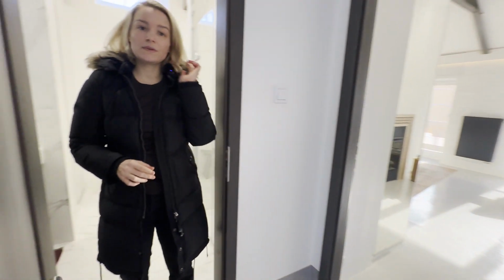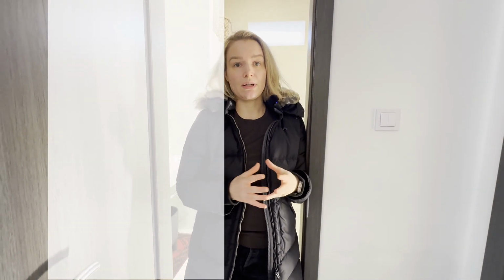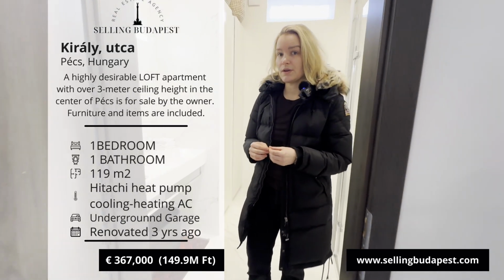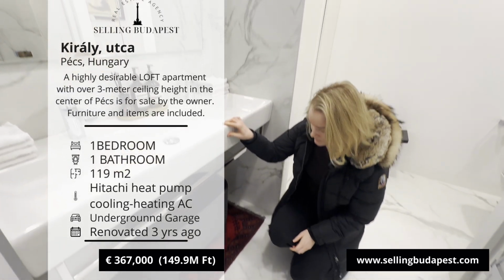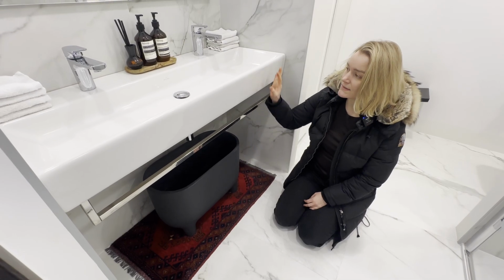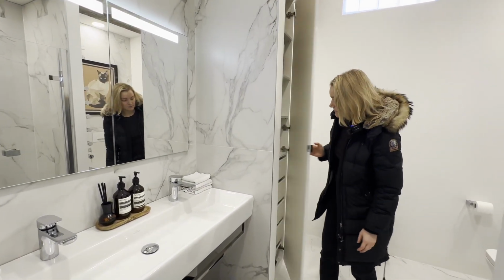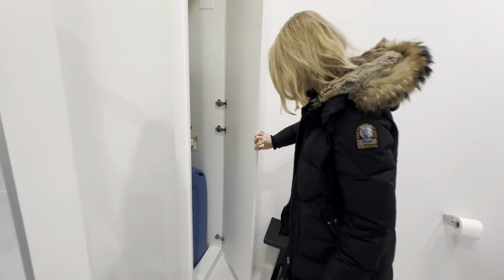And the only bathroom, so this apartment of 119 square meters comes with a very, very large living room, a bedroom, one bathroom, an extra toilet, and a little storage room. And so again, starting out with the rug and this bucket and the little sink, his and hers side. And what do we have here? Storage, which again, always appreciating storage.